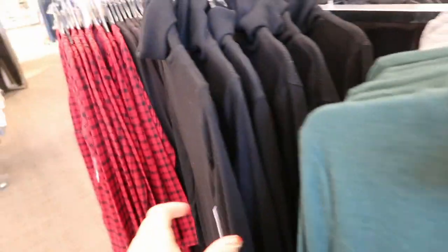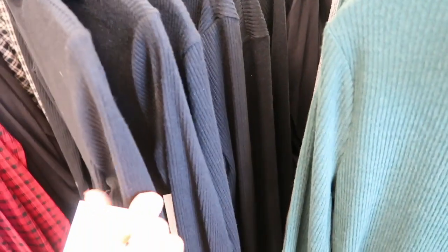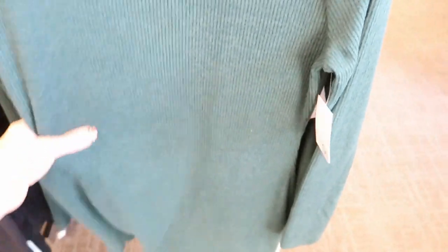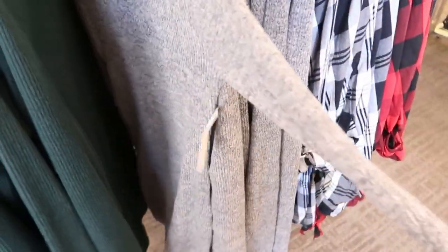They come in a green, a gray, and then a black. It's a cute thing to have for the holidays. You could just throw this on with boots and have a really cute outfit. It is more of a fitted style, so if you don't want it to be that way, I would size up. And it is a Junior's brand as well.